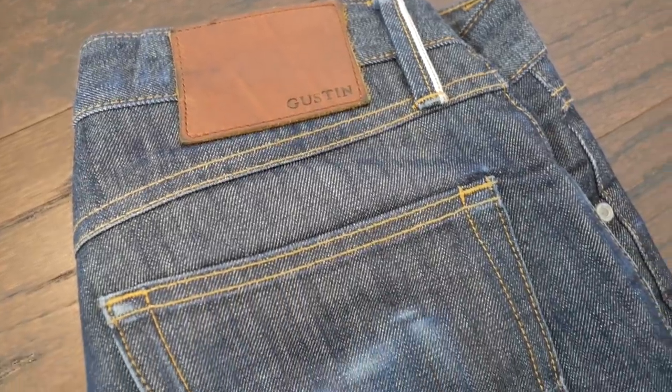Now, doing my research for the video, it looks like Bravestar is moving to more of a pre-order model, which I hope is a temporary thing as they start to figure out some of their new sourcing and their new fabrics. And so right now, as of this video, I think Bravestar is the better way to go.